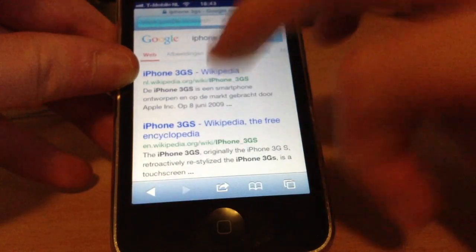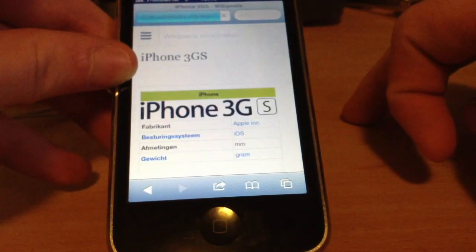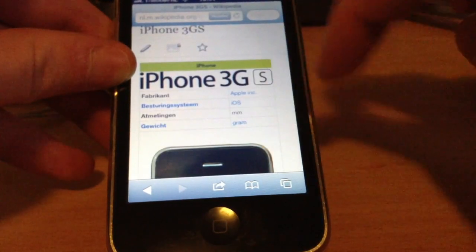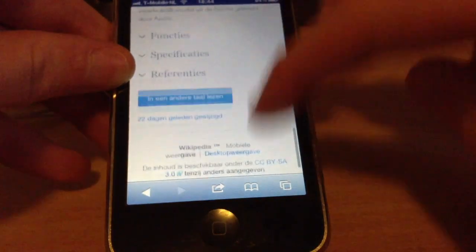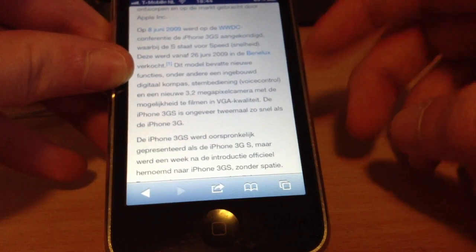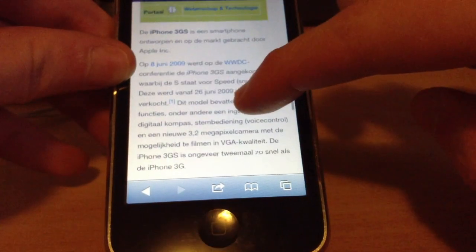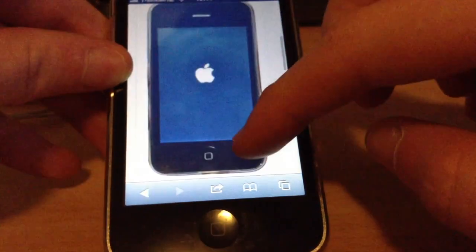Let's just search for an iPhone 3GS. Wikipedia here. Let's see how that loads up. We get the mobile version of Wikipedia. We get all the goodies from the iPhone 3GS. As you can see, it scrolls just fluidly. It's pretty good. So on mobile websites, you can actually browse just fine and read all the text. Text is not as crisp as you might expect because it's only a 320 by 480 pixel screen. It was released June 8th, 2009, as you can see there. It's the Dutch Wikipedia because I'm Dutch, if you haven't already figured that out.